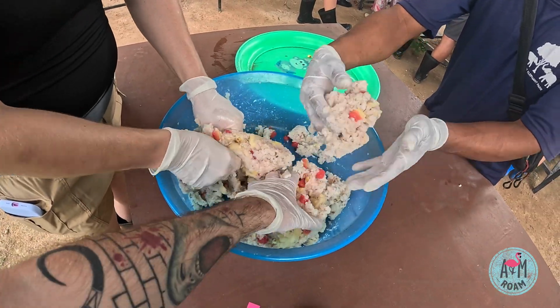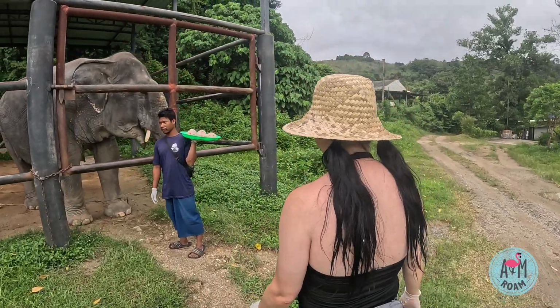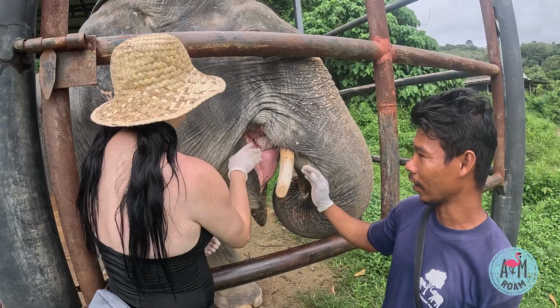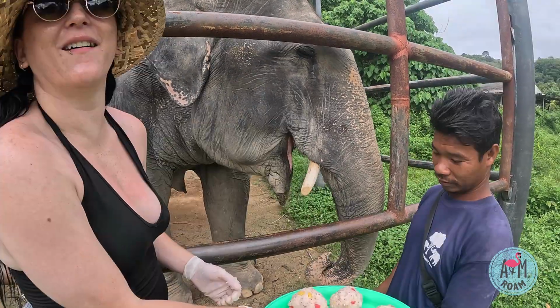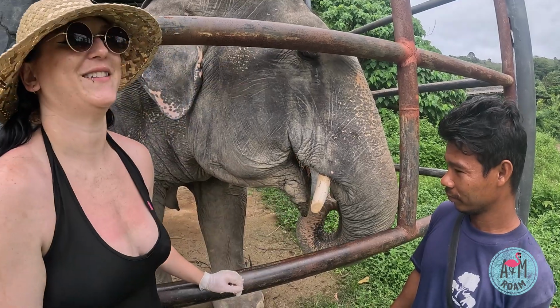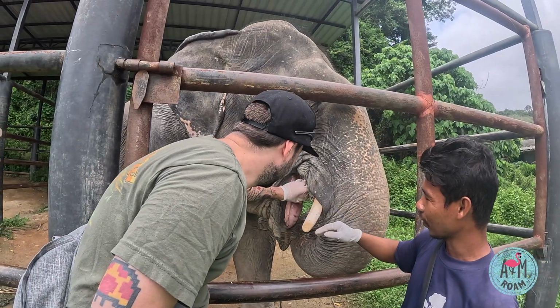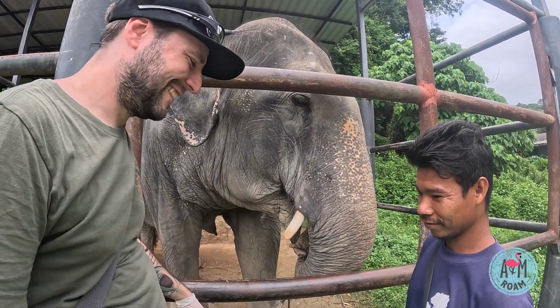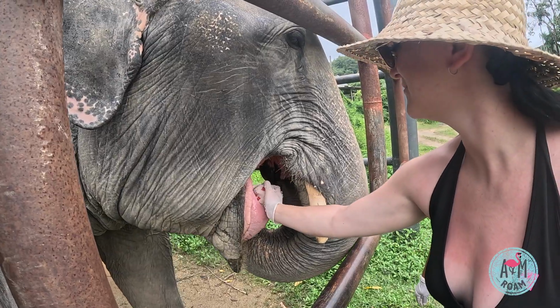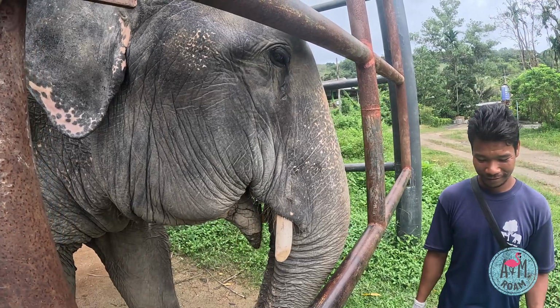This was such a sticky process, but super cool. Their tongues are super warm and strong, and it was such a wild sensation. I couldn't help but giggle every time their tongue would grab at my hand while I was just trying to place the food ball on their tongue. Did I mention that these gals are hungry? Yeah, they be hungry gals. I can relate, girly. I can relate.